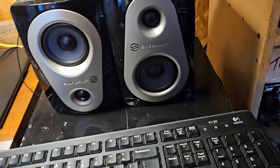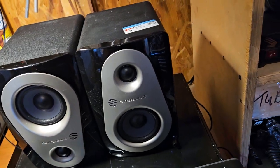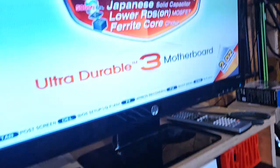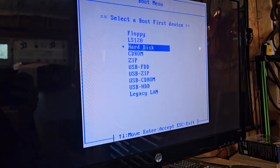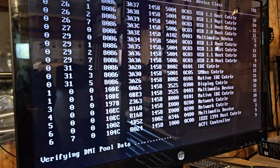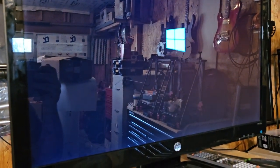So, is the FDD flash drive, I wonder? Must be, right? Well, we just keep trying each one until it works. Nope. What do I gotta do, guys? I don't want Windows. Keeps doing it.